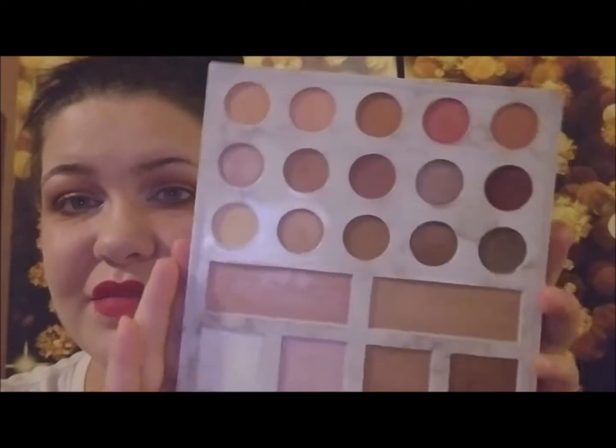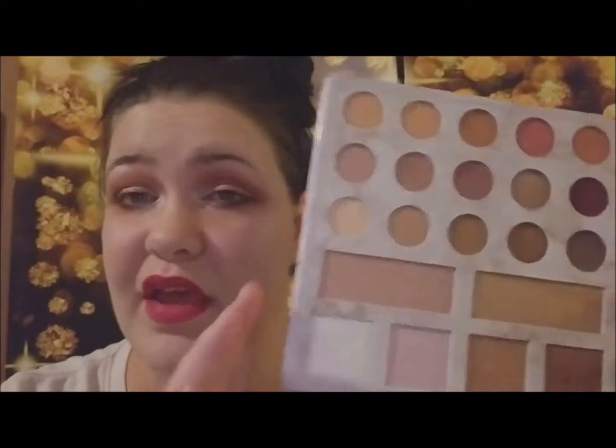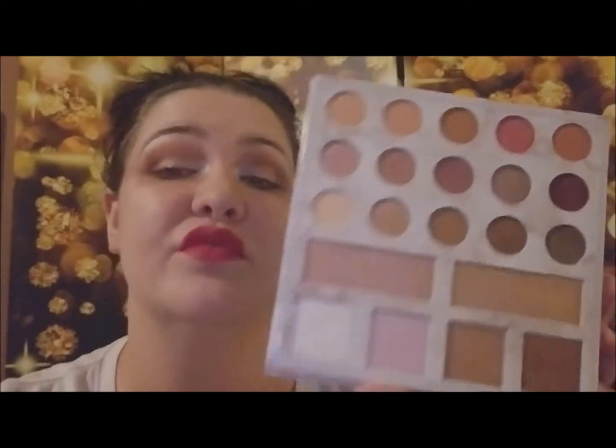And here is what the new palette looks like. I have the original as well, and it has, let me see, this has 11 of the original shades plus 10 new shades. So if you guys want to see which of these colors I use and which of these highlighters I use and everything to create this look, then definitely keep watching.